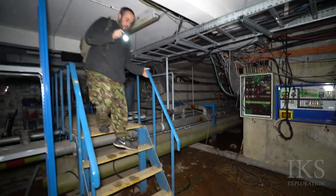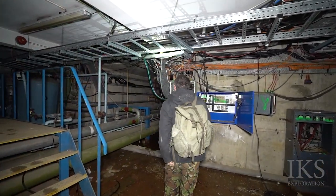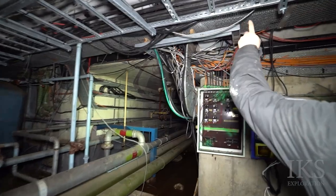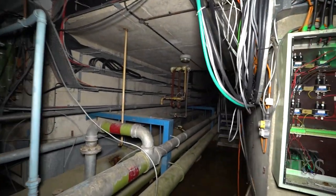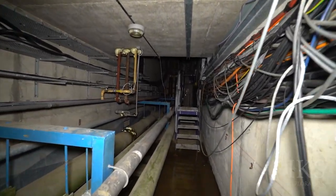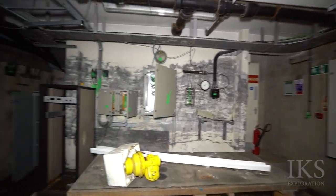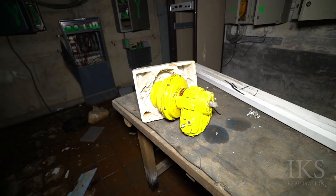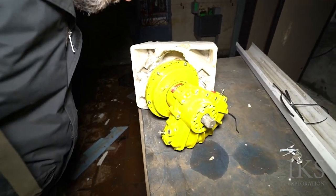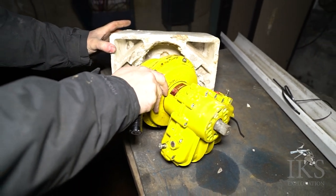I've never seen so much paint. Look at that there. This has all been recently opened up, hasn't it? Yeah, look at these. Whoa. Water, that's flooded. Oh, look at that, it's one of them. Engine piece. It's a 7-bar air pressure valve.